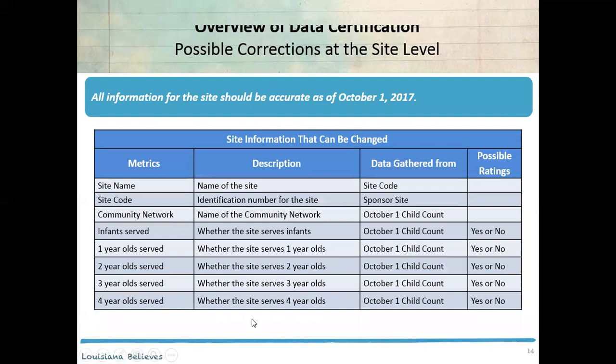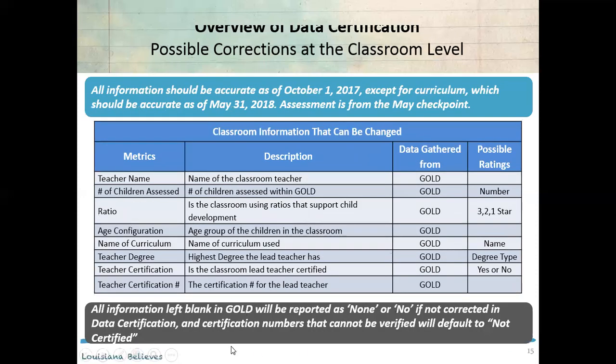So all information needs to be accurate as of October 1st, 2017, and this is the site level. So what we're looking for is the name of the site, the site code, the community network, and whether or not this site serves infants, 1s, 2s, 3s, and 4s at the site level. At the classroom level, we're looking for more specific information.